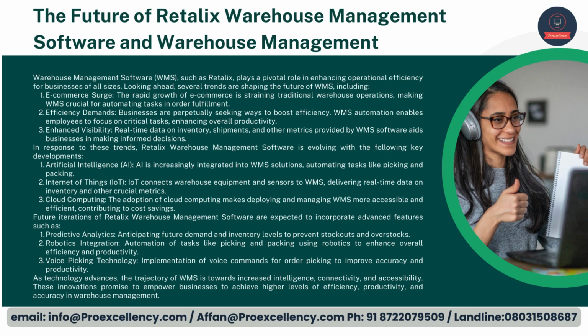Efficiency demands. Businesses are perpetually seeking ways to boost efficiency. WMS automation enables employees to focus on critical tasks, enhancing overall productivity. Enhanced visibility. Real-time data on inventory, shipments, and other metrics provided by WMS software aids businesses in making informed decisions. In response to these trends, Retalix Warehouse Management Software is evolving with the following key developments.